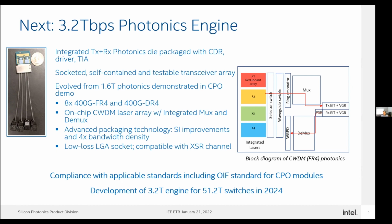Because the laser is on here, and all the MUXes and DMUXes, everything is on here, we can actually test this at wafer level and really implement the concept of known good die in the optics space. And there's no back end or assembly for the optics that we have to go through. We're making some advances in packaging versus our demonstrator to achieve a 4x improvement in bandwidth density and in some signal integrity.